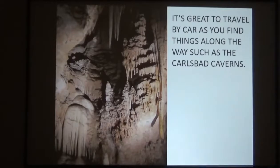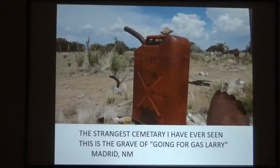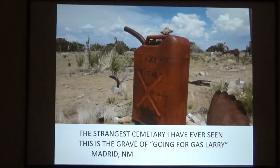Of course, we stopped at the Carlsbad Caverns, and of course we saw all that neat stuff you see in caverns. And Penny and I stopped at the strangest cemetery I've ever seen. This is a fellow's gravestone, going for Gas Larry. It's in Madrid, New Mexico, along the Turquoise Trail.